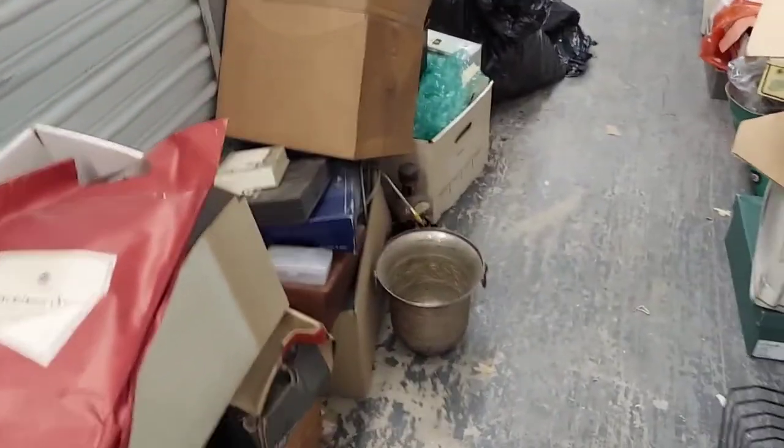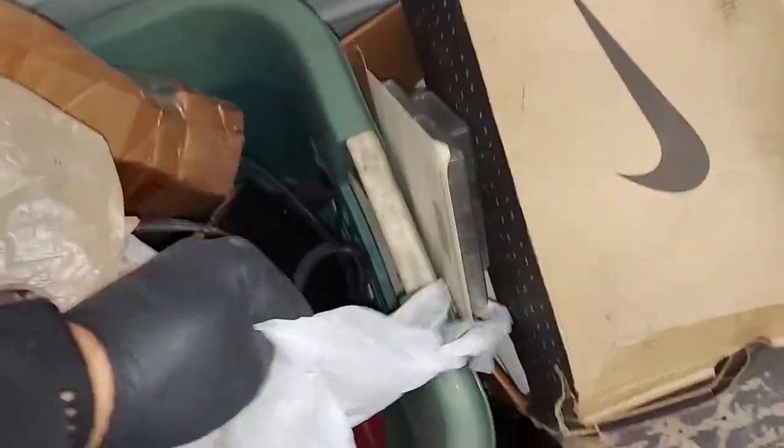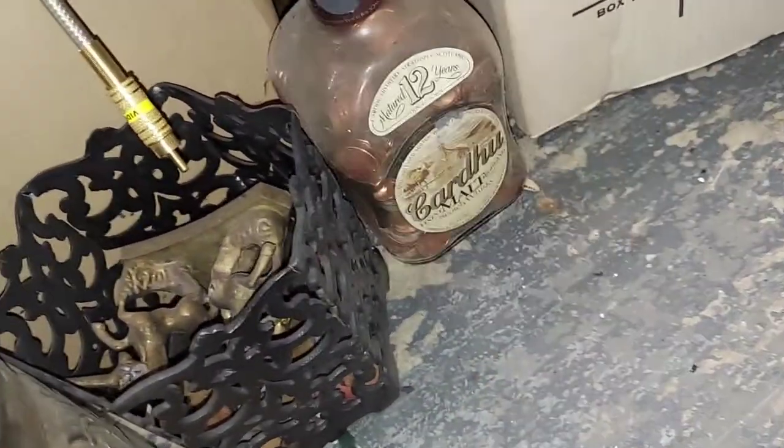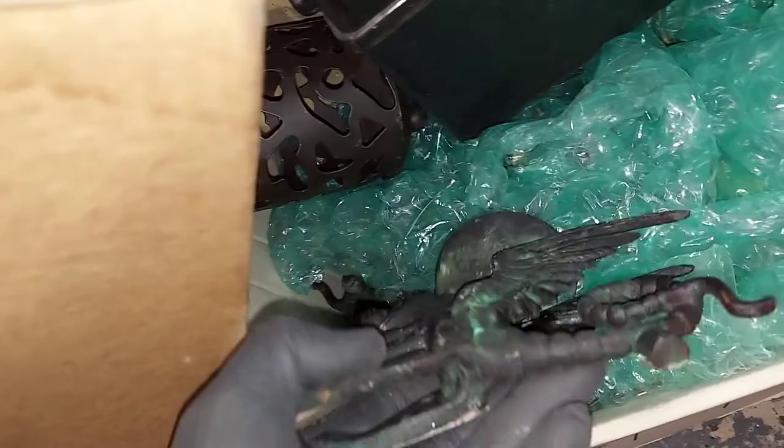So what about the good stuff? Is there any good stuff at all? Well, no, this is not Nike, this is just some cassette, so they're going to the thrift store. So there is this space heater here. Found a bunch of money, looks all pennies, on this whiskey bottle. And there is some vintage decor. Look at this. I think this is bronze, not sure, I'll have to double check.